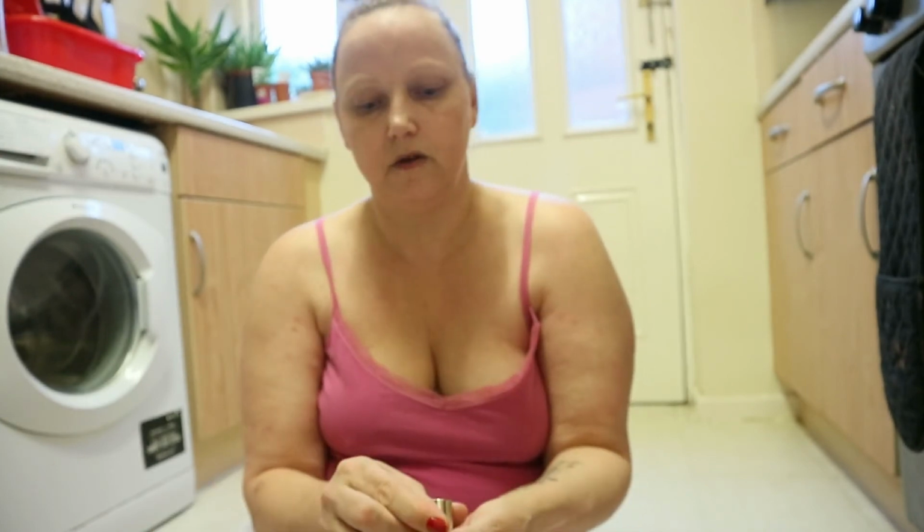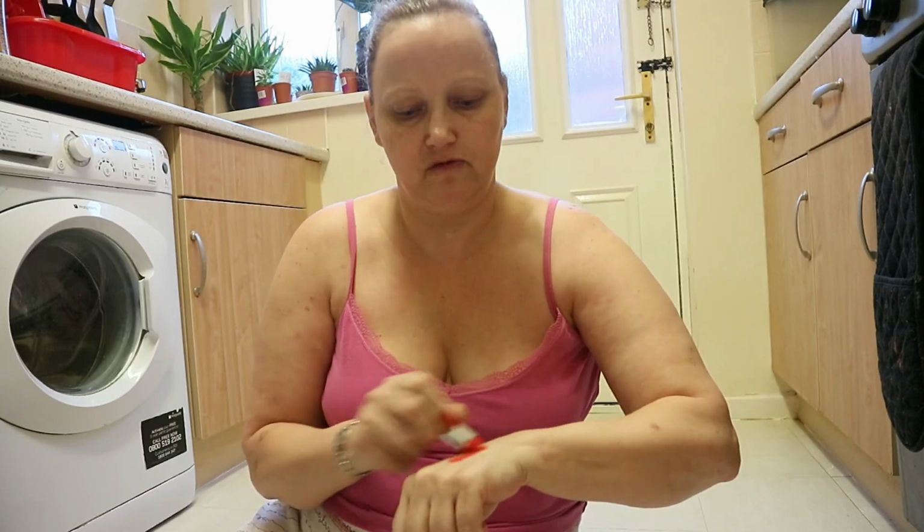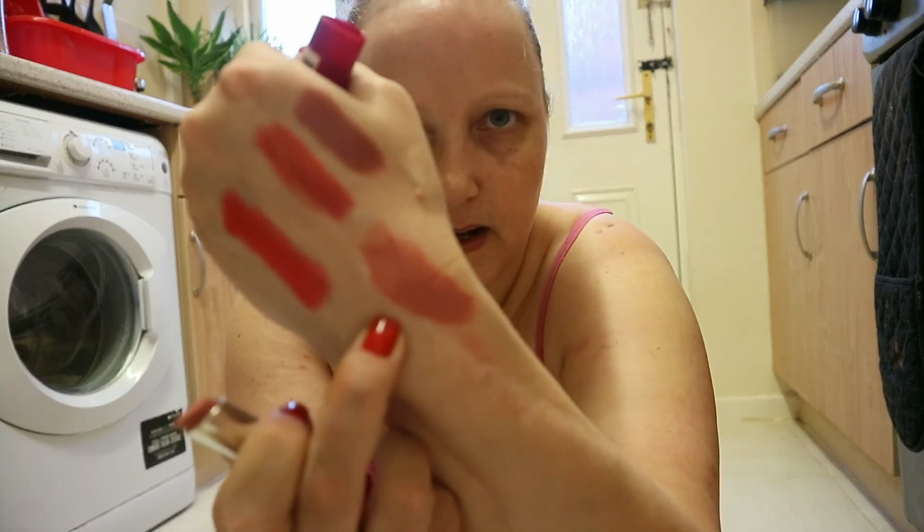So first of all, I got this L'Oreal. It's number 362, so it's shiny. Then I've got this Sephora one. Again, it's a metallic red. Then I thought I'd have a Models Own one. This is a really stiff formula. 200 from Rimmel, which is this one just here, guys.